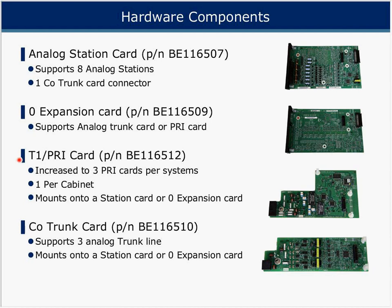The T1 PRI card is now a daughter board. We can now add an additional PRI to the system. So now I could run 3 PRI channels on the system. I could have up to 3 PRI cards per system, 1 per cabinet. Again, it's a daughter board, so it mounts onto a station card.